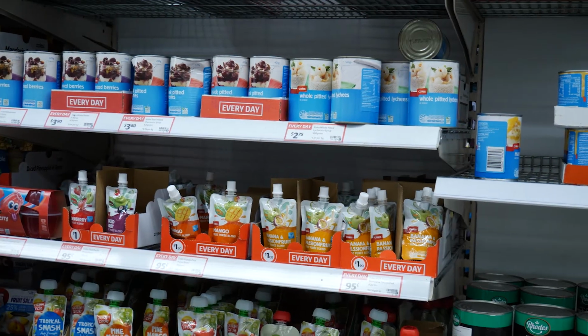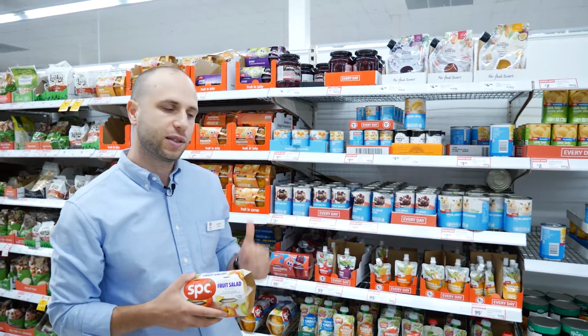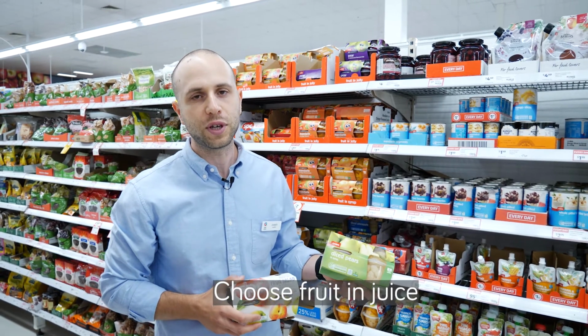So we've got our diced fruit here. We can see here this one's in juice, which is a much better option than something like this that's in syrup. So where we can, we want to look for the fruit in its own natural juice rather than the added sugar of the syrup.